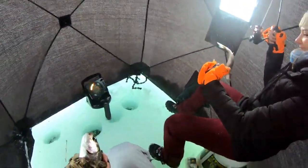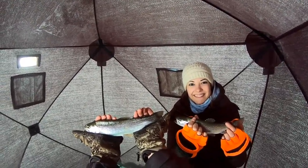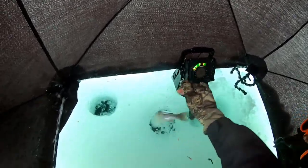Double ups. Woo! Let's go. Nice, babe. That's awesome. All right, guys. Sweet double up that we just got going here. Good stuff, babe. Yeah, let's get them back in. There's still a couple fish down there.